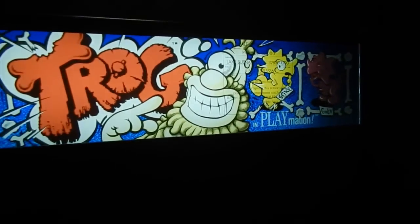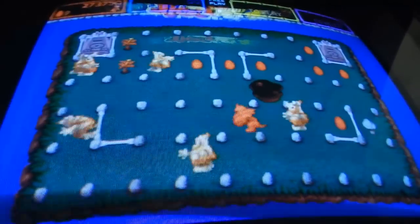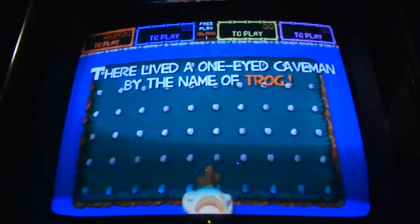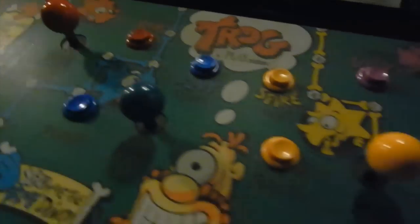Like this one called Trog, a Midway game from 1990 in which you play as a clay dinosaur collecting eggs while decking cavemen in the face so they don't eat you. It's a really charming Pac-Man style game that for some reason wasn't ported to many consoles, and it's playable with up to 4 players on this massive cabinet.